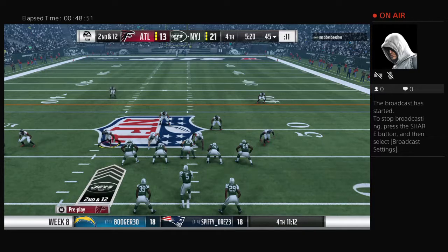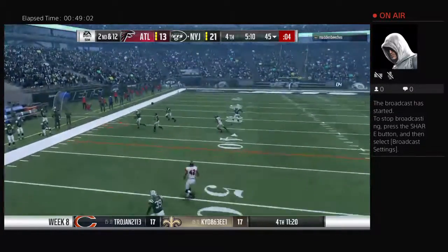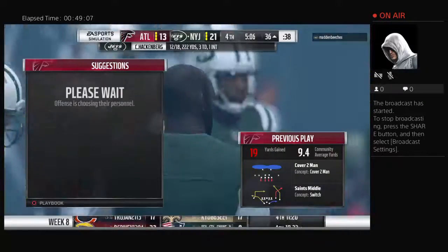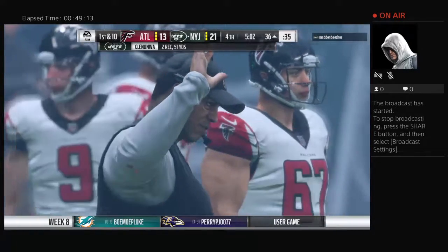All right, here we go. 3-19. From the gun, Hackenberg. Got an open man, it's a noon one. And he's brought down. The Jet passing game in rhythm. They've got another 1st.